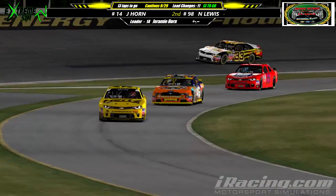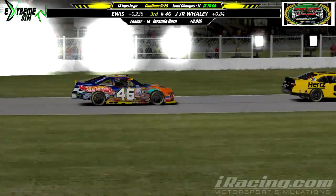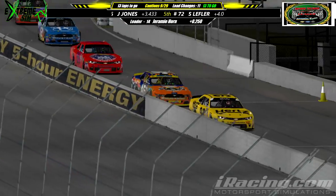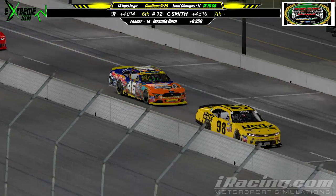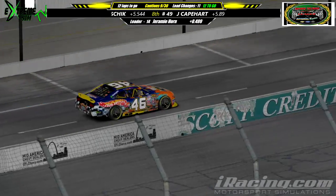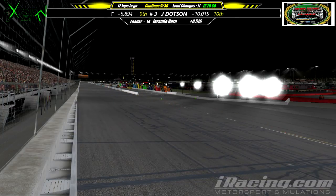All right, looks like the 46 machine, the 72 will go down pit road. We'll wait and see if Jeremy dives down late here. They all went down on the access road. Oh man, Jeremy Horn stays out. Big change here, Jeremy Horn on old tires. And so is Joshua R. Jones. This is going to get nuts. Looks like Mark is going to be the last car on old tires. And when we go green, we'll be less than 10 laps to go here from Gateway.